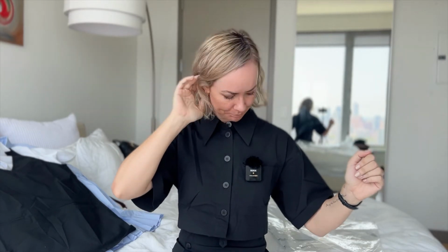Okay, it's future Marilyn now. Now that I've gotten to have a closer look at everything and tried everything on, I've also kept on the little shirt dress, mostly because I have a nice pocket for my little mic, which is great, and because I didn't really feel like taking it off and putting something else on. But yeah, let me walk through each piece.